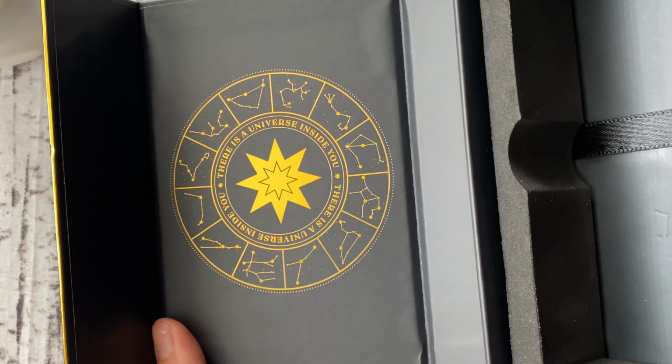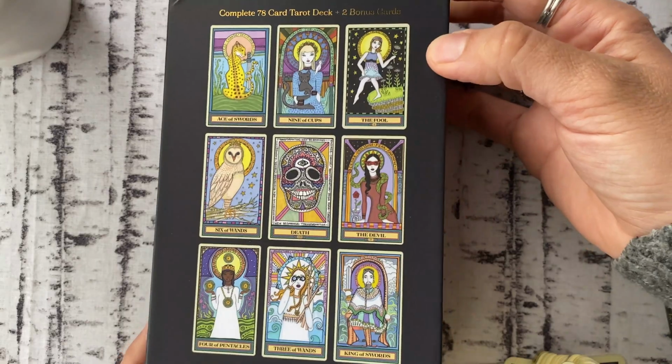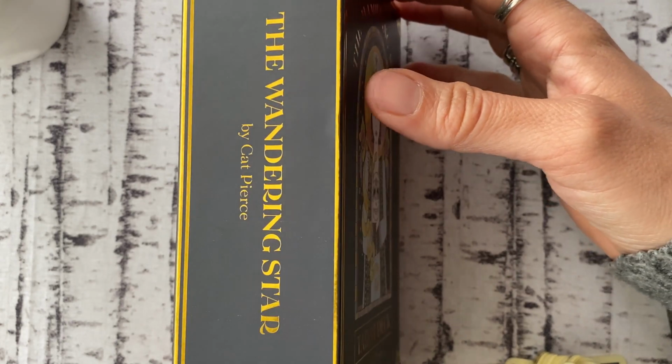So here's the inside of the box. It's so beautiful. What does it say? There is a universe inside you, and it says that again on the bottom. Really clean box on the back. There's some images, the Wandering Star. So how awesome would that look on your bookshelf?